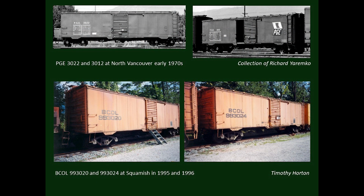In 1969, the Pacific Great Eastern acquired a quantity of mini-box cars from CP Rail. They were intended to replace the various wooden cars in outfit service, but as the maintenance of way department could not absorb them quickly enough, some went into revenue service to ease a car shortage. Eventually, they all went into work service, undergoing many different conversions for various roles, and were painted MOW yellow.